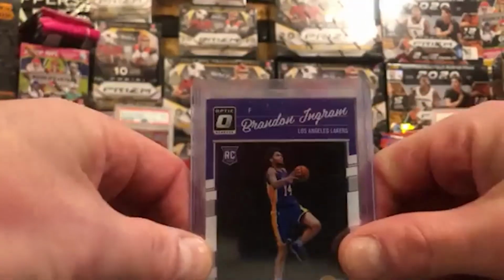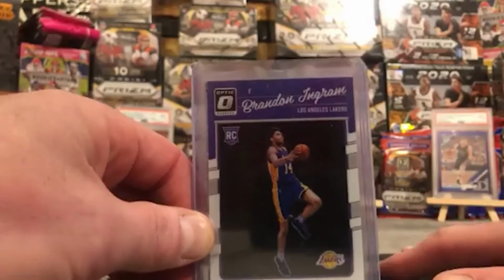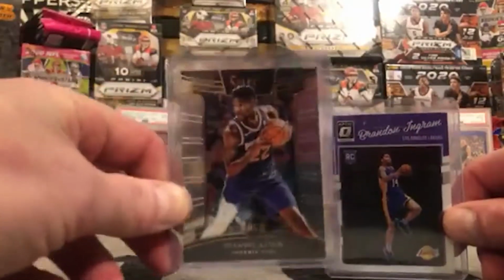And then here's an Optic Brandon Ingram. Like I said, Optic is below Prism. It's clearly below, but they're saying these are together now. But there is no Select retail.